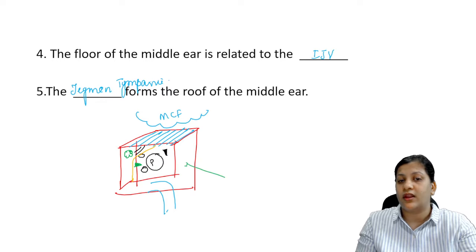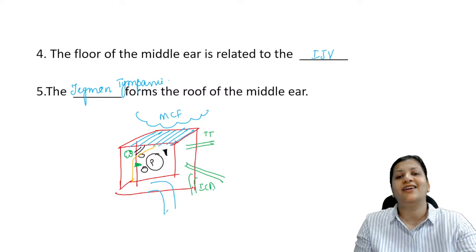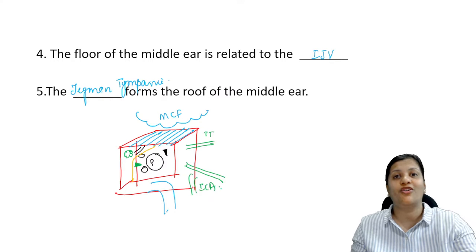Anteriorly we have the opening of the eustachian tube. Above that there is a canal for the tensor tympani muscle, and below that we have the internal carotid artery. So this is a quick revision of the middle ear.